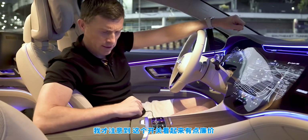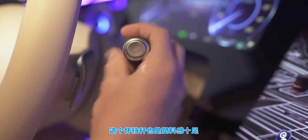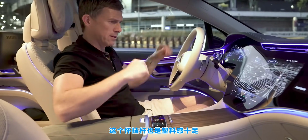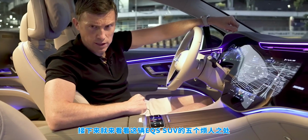There is one thing I've just noticed actually when I was opening this. That button feels a bit cheap, and actually the gear selector feels a bit cheap on a car at this price. And that brings us to 5 annoying things about the Mercedes EQS SUV.